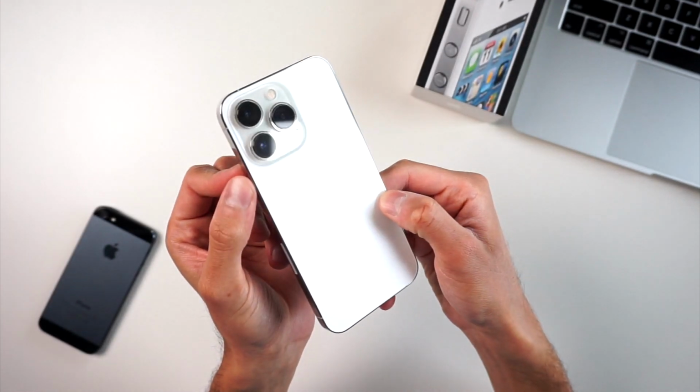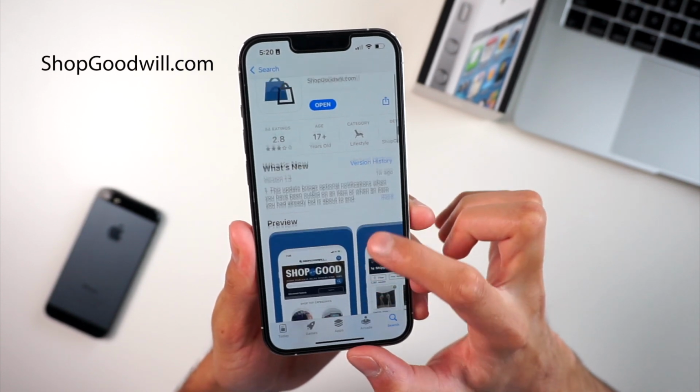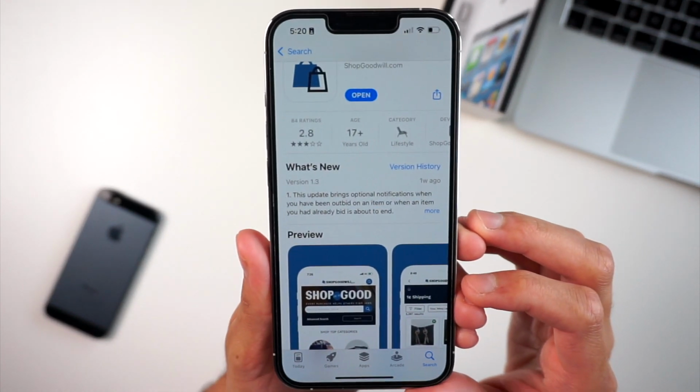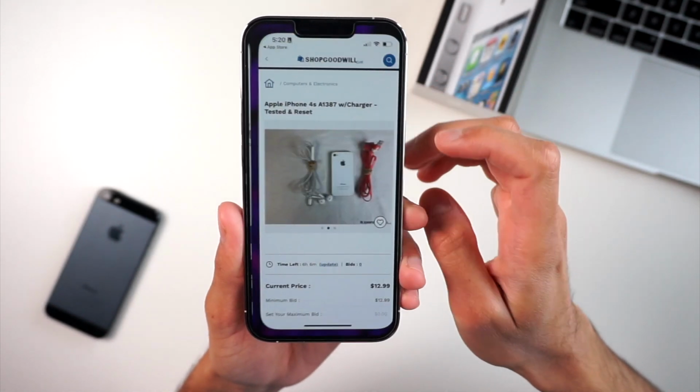And there is one other website, or I should say app, that you guys definitely want to check out. This one is called ShopGoodwill.com, and they recently launched this on the App Store. And I'm going to be honest with you guys, this is a really glitchy app. So if you can, just use the app on desktop. The experience will be much better.